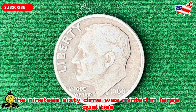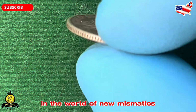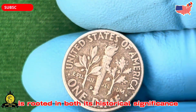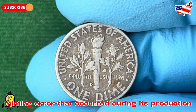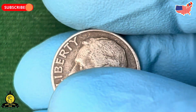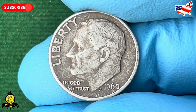Although the 1960 dime was minted in large quantities and widely circulated, it would eventually become a valuable coin in the world of numismatics. The story of the 1960 dime's rise to such remarkable value is rooted in both its historical significance and a rare, but important, minting error that occurred during its production. It is this error that has led to the coin's astounding value of $144,000. The minting error in question is known as the dime on a nickel planchet error.